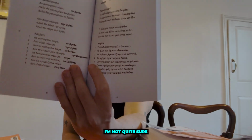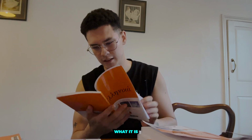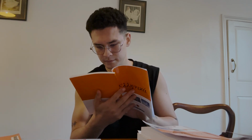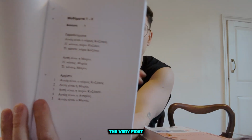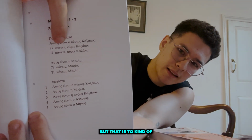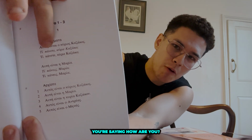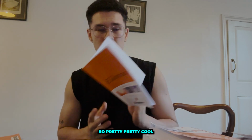And then this is, I don't know what this is. It looks like just Greek as well. Not quite sure what this book is. It's just all in Greek, so I have no clue what it is. I can actually read the very first phrase there. I'm not sure if you can spot that, but that is Ti kanate kyrie, literally saying, how are you, Mr. and then whatever the surname is. That's funny though that they started with the same sentence there. But yeah, so pretty cool.